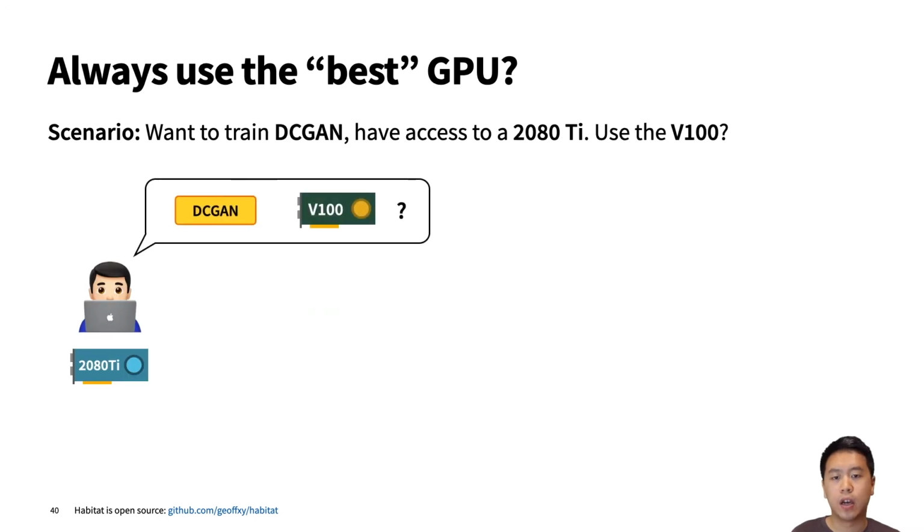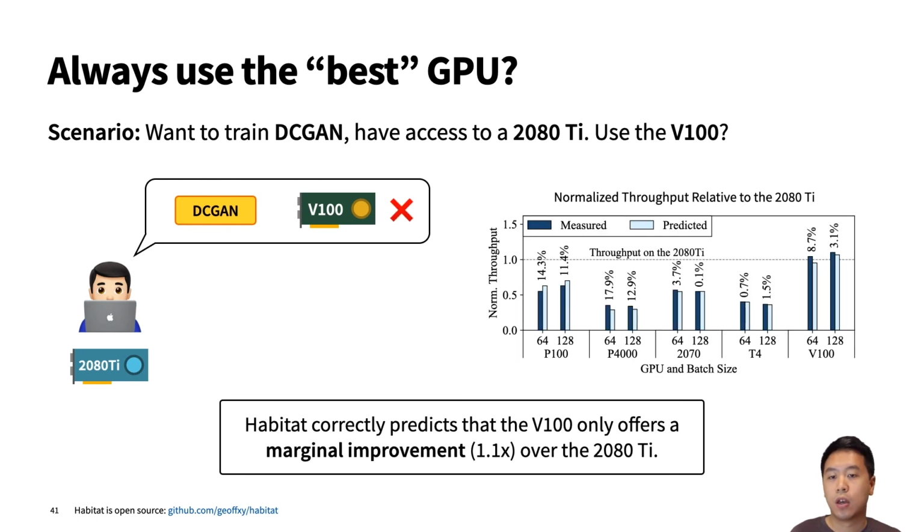Okay, so from that case study, a natural thing to wonder is, should we just always select the best GPU available if we want performance? For example, suppose a user wants to train DCGAN and they have a 2080 Ti, and they want to know if it's worth using the V100 because they think it's the best GPU available for them. Well, they can use Habitat to make a prediction. On this graph, I'm showing each of the 5 other GPUs' DCGAN training throughput, normalized to the 2080 Ti. Again, the percentages are Habitat's prediction errors, and a normalized throughput above 1 means the GPU does better than the 2080 Ti. These results show that the V100 only offers a marginal improvement over the 2080 Ti, which Habitat correctly predicts. So it would not be worth it for this user to rent the V100 in this case.